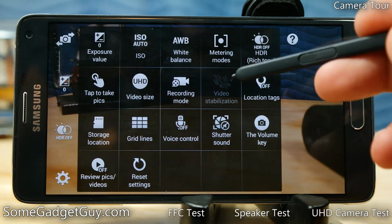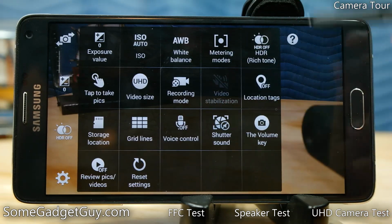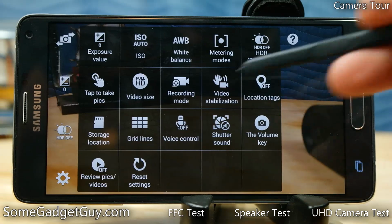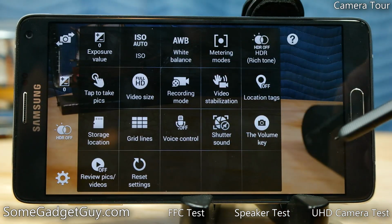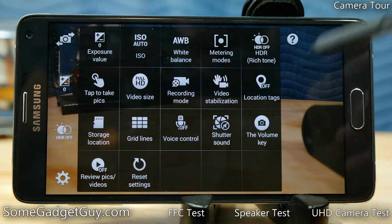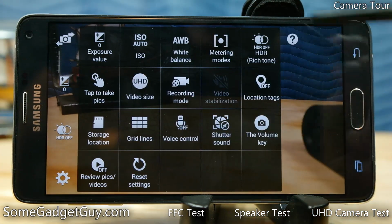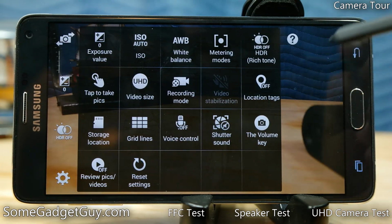The video stabilization that we're employing here is software electronic image stabilization, which is only available at lower resolution video at 1080p. And what this does is it crops in the frame on your video to provide both hardware and software image stabilization, very similar to what the iPhone 6 Plus does. And if you notice, there no longer is a separate setting for software image stabilization for shooting stills.